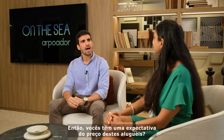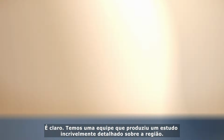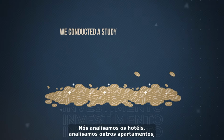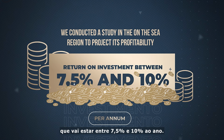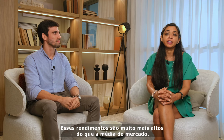So do you guys have an expectation of the price of these rents? Of course, we have a team that's produced an incredibly detailed study of the region. We look at hotels, we look at other apartments, and we've managed to come up with a projection of rent that's going to be between 7.5% and 10% per annum. These yields are much higher than the market average.